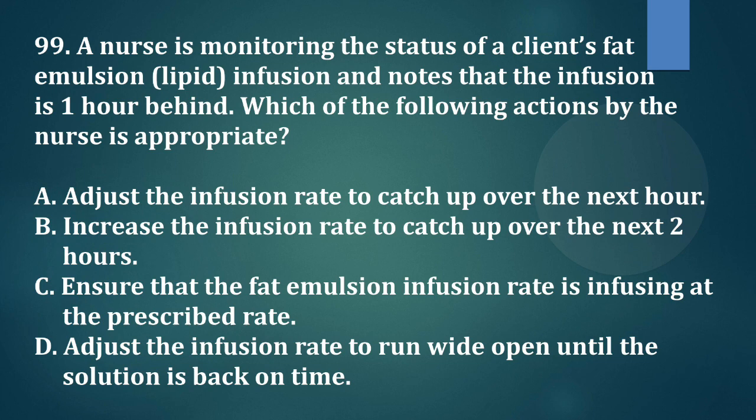Question 99. A nurse is monitoring the status of a client's fat emulsion, lipid, infusion, and notes that the infusion is 1 hour behind. Which of the following actions by the nurse is appropriate?